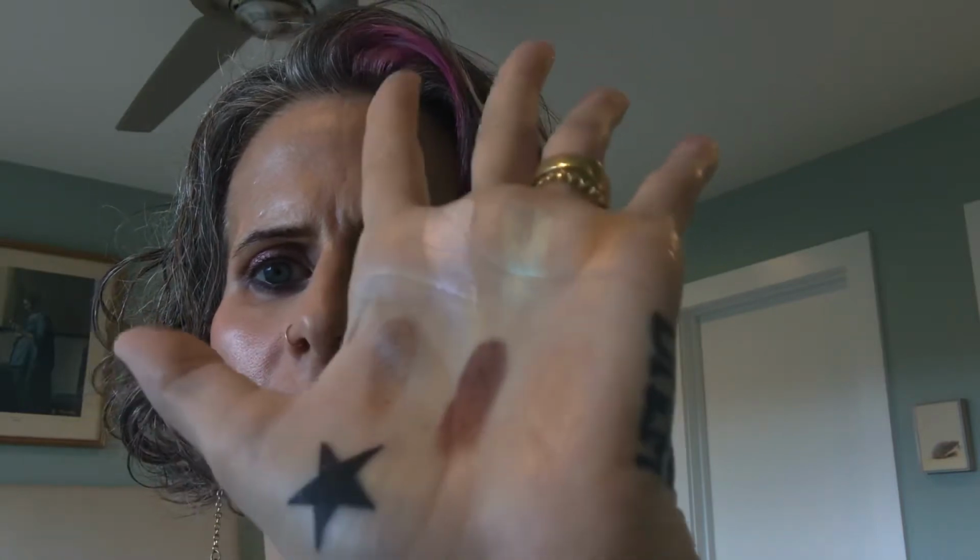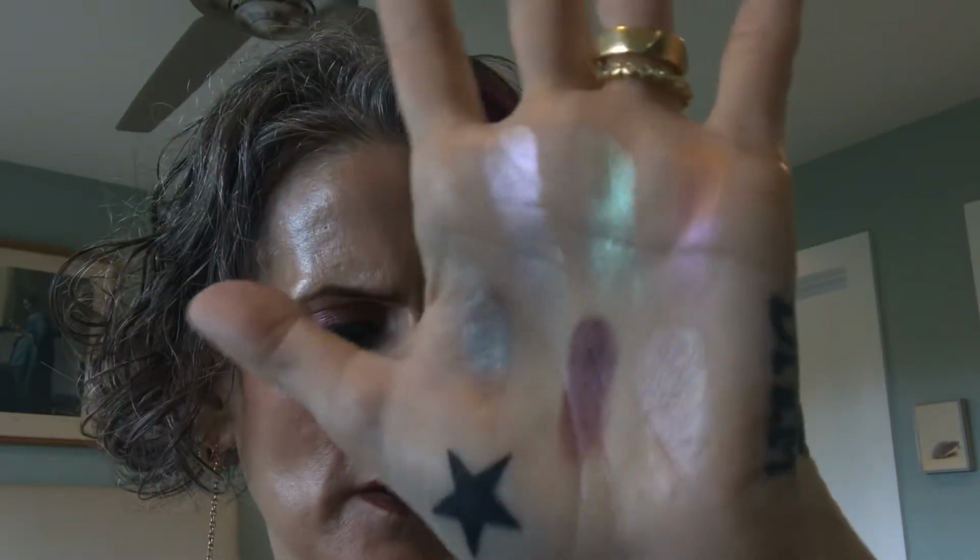Then we have Stardust. This is one of my favorites, and I don't know how well this is going to swatch. Yeah, not great. But this is a grayish, greenish, again, really iridescent. It's this one right here. Really pretty color. That's Stardust. Next we have Moonlight, which is a bronze, one of the most pigmented colors in the palette. It's a really shiny, kind of metallic bronze that's very pretty.